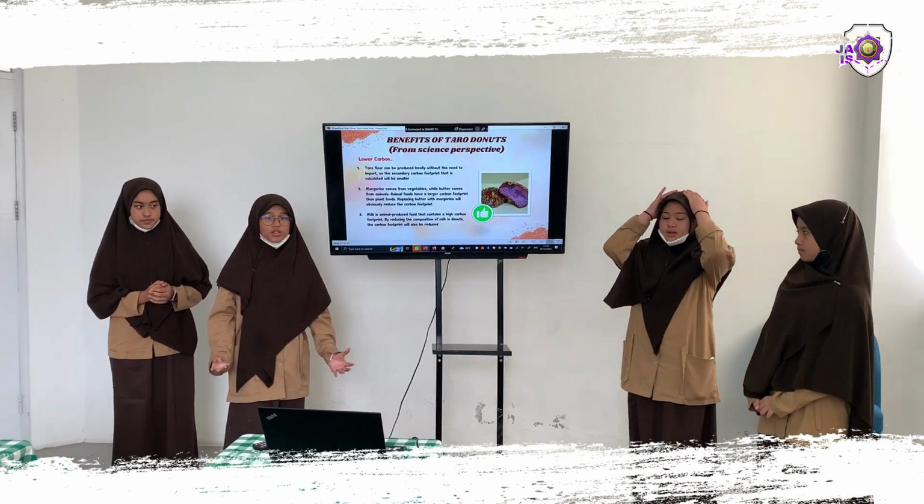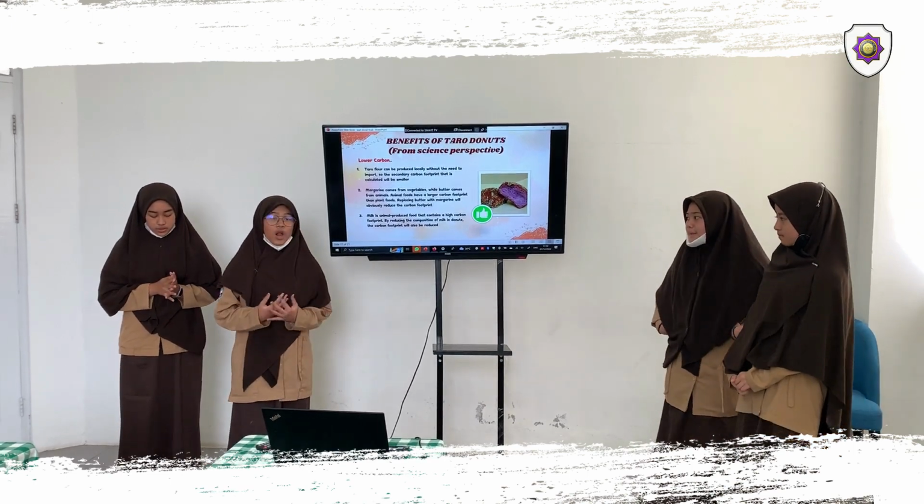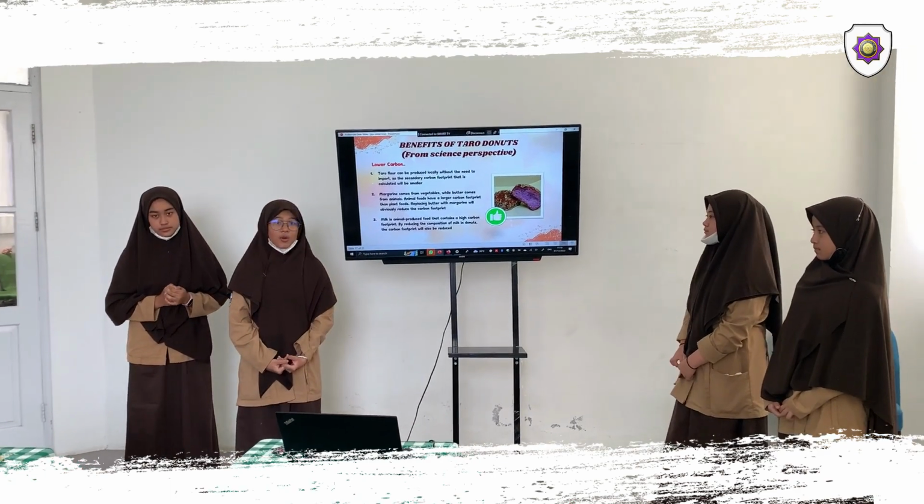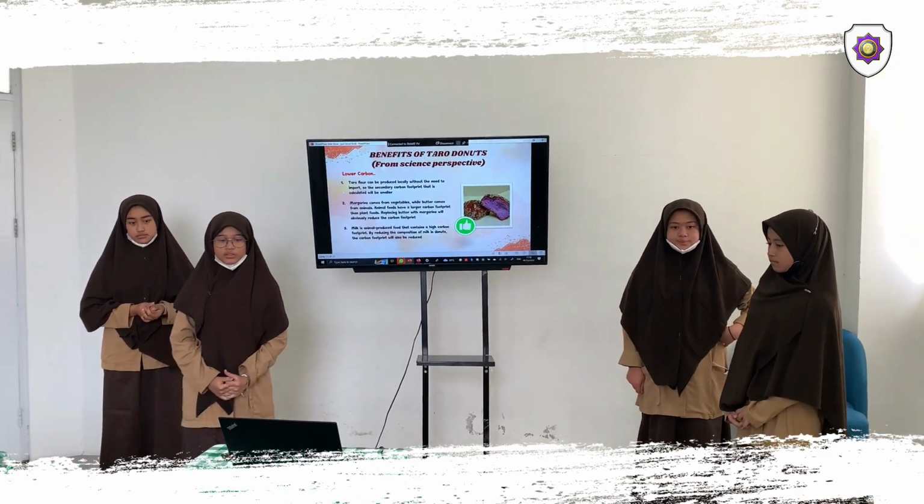Milk is an animal-produced food that has a high carbon footprint. By reducing the amount of milk in the donuts, the carbon footprint can also be reduced.